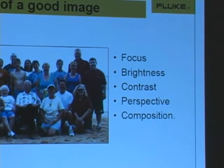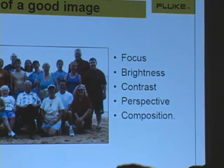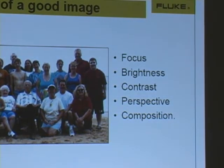Perspective. I can see from this picture that this is at the beach. There's water back there, there's sand in the front. They took this picture at the beach. There's perspective there. When I was taking a picture of his door, if I zoomed in just on the glass, you wouldn't know if it was a door or a glass. By backing off and getting perspective, you know it's both. So often you will take a picture from here and then you will move right in and get the detail that you want and associate the two together.